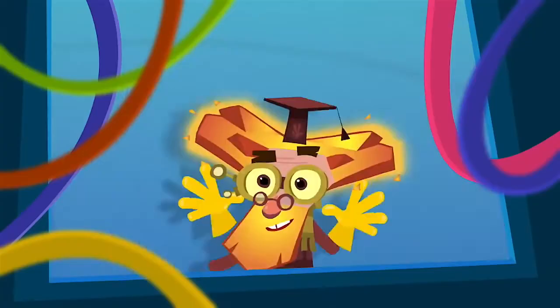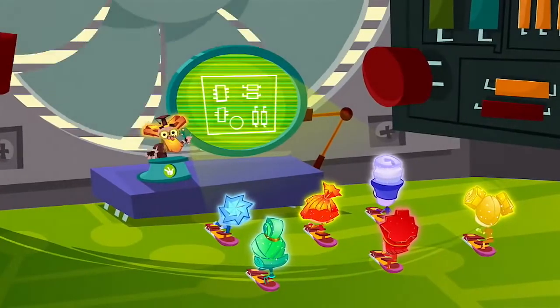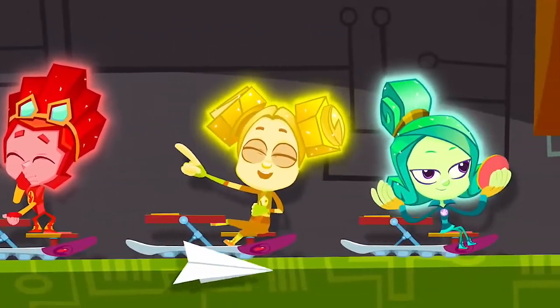So much they need to learn to save us from disasters. There isn't one appliance that they don't know about. But if you meet a Fixie, please don't let their secret out.